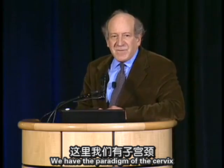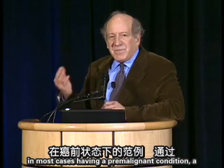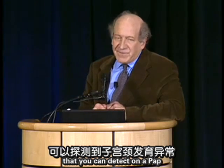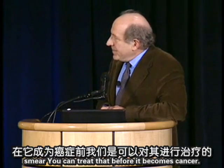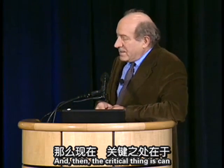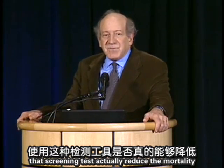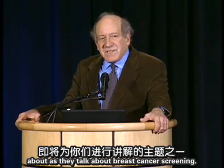We have the paradigm of the cervix, in most cases, having a pre-malignant condition, a dysplasia of the cervix that you can detect on a Pap smear. You can treat that before it becomes cancer. And then the critical thing is, can that screening test actually reduce the mortality of the disease? And that's a theme that you're going to hear my colleagues talk about as they talk about breast cancer screening.